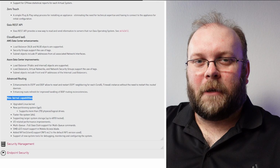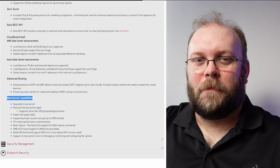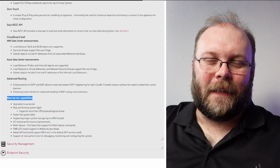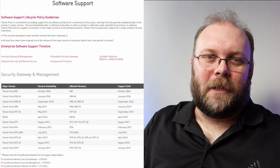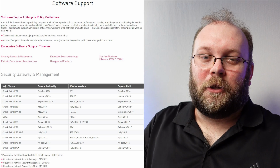So I think it's good that Checkpoint actually extended the support, because jumping to a new major release with new major functions is something that customers are normally hesitant to do. Normally they tend to wait. And R80.40 is now the default, widely recommended version. If you have a new deployment, Checkpoint recommends you go to R80.40. To have support for just one more year doesn't really make sense. So I think it's good that they extended it. January 2024 gives a lot of time for people to upgrade.